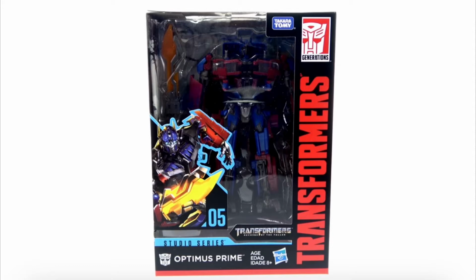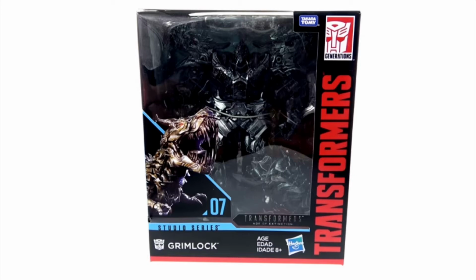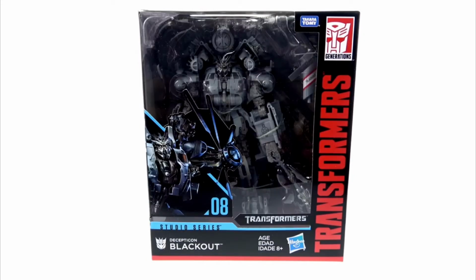He came with the swords, and not gonna lie, it was a pretty cool figure before the new mold came out somewhere in 2019. Number 6 was Starscream, in which he was an upscaled remold and repaint of the old Dark of the Moon Deluxe Class Starscream. Number 7 was a massive Leader Class Grimlock. Number 8 was a Leader Class Blackout, and it was a complete remold, and this thing was phenomenal.